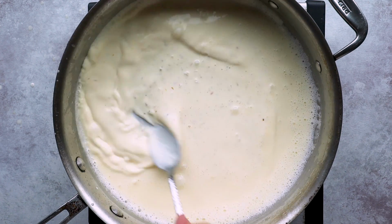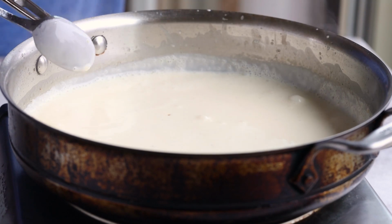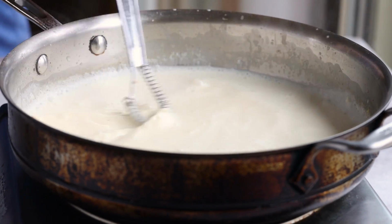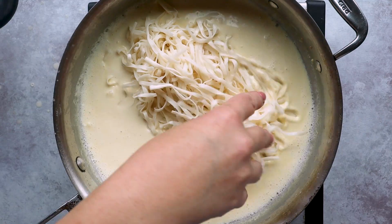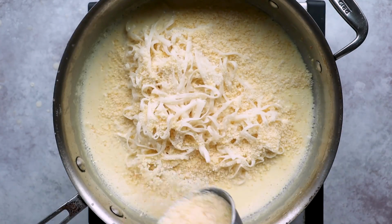You want to continue stirring and heating this mixture until it starts to thicken and it will coat the back of a spoon, but don't let it boil at all because we don't want anything to curdle or our emulsion to separate. This will take several minutes too, around 5 to 10 minutes. It depends on your skillet that you're using and your heat source if you have electric or gas heat. Once it's ready, turn the heat to low, season with salt and pepper, and then add your noodles and a cup of grated Parmesan cheese.